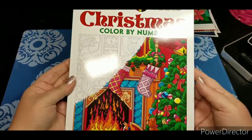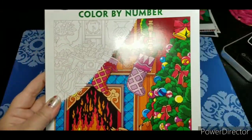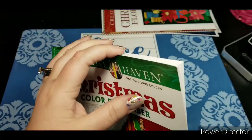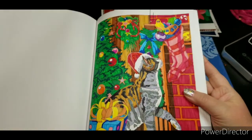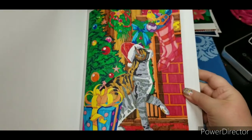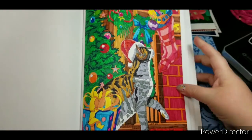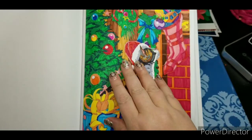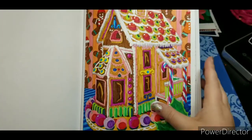Another color by number. This is the Creative Haven by George Tufexis. I believe I have 2 pages I did in here. I just picked 2 that I wanted to do, no rhyme or reason. I wanted to do the cat, who turned out very cool. This was my first George Tufexis color by numbers, and they are a bit more detailed.